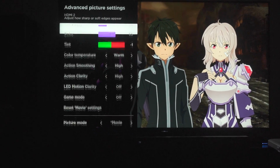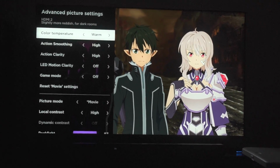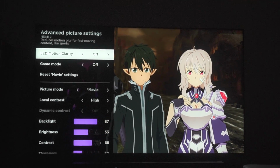Now, aside from that, we're going to go into our color temperature, where color temperature is set to warm. We've got our action smoothing on high. We've got our action clarity on high. You don't turn on LED motion clarity.